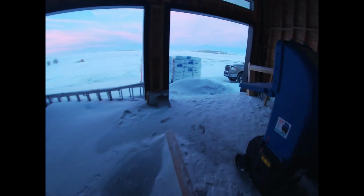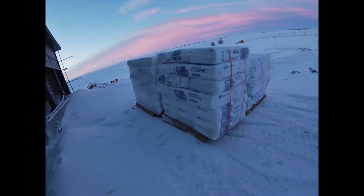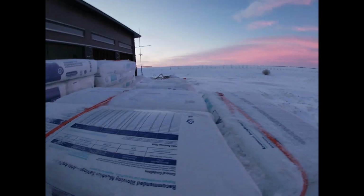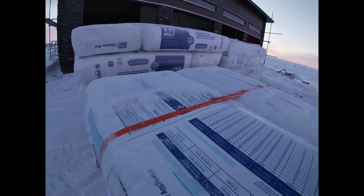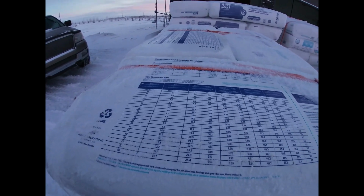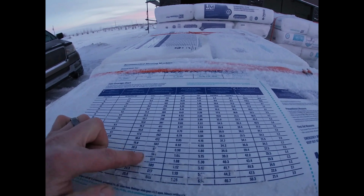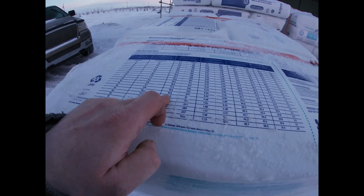All right, it's attic insulation day. Never done this before. I've seen it done before. Watched guys do it. Doesn't seem too difficult. But here's our insulation. It's all this blown in stuff here. So we want R60. So we'll have to read this scale here. I think we need 24 inches. Minimum installed thickness R60. Looks like 20 inches. I think we're gonna do 24 though.